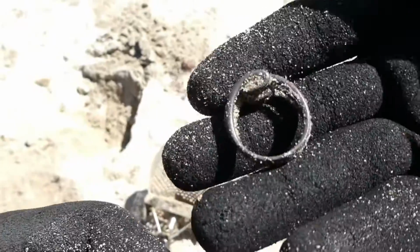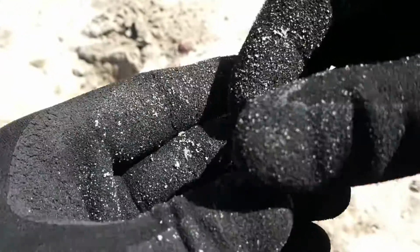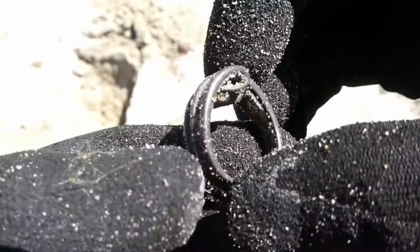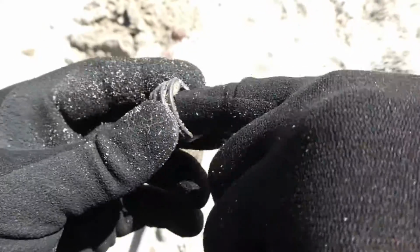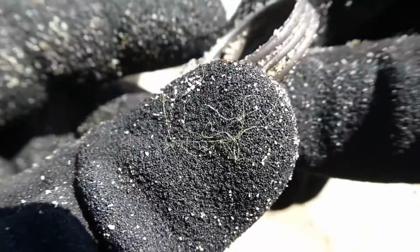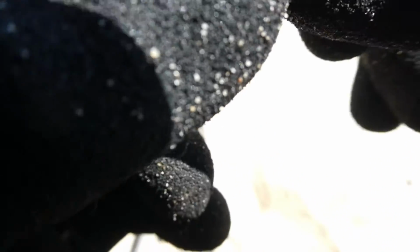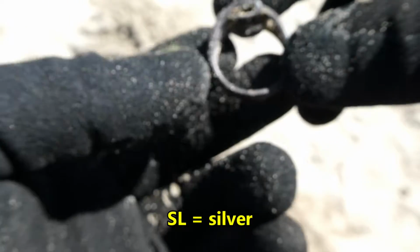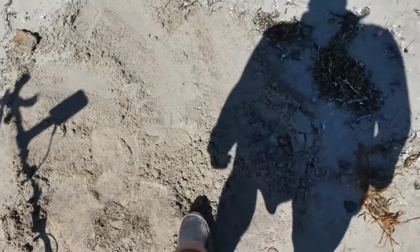So this is the second time I found a ring on this beach. It looks like a ring to me. It's a very weird looking ring. But yeah, that's cool. It definitely fits on your finger. It's shaped for a ring. And it's ringing up in the silver range. So my guess would be sterling silver. And I can see a stamp on the back right in the middle there. That'll probably say 925. Oh, you beauty. First ring.